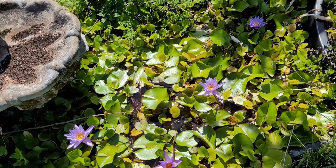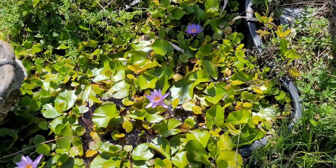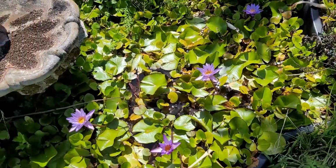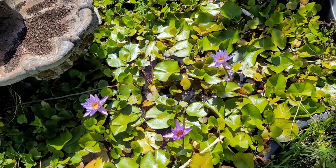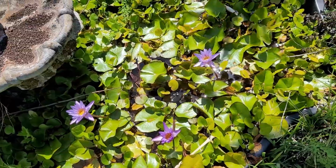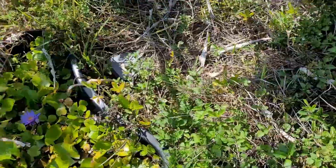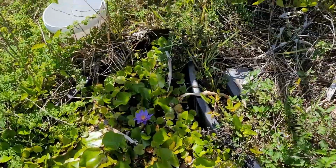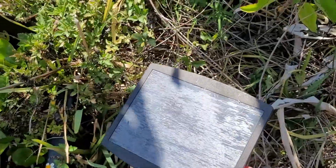Finally, my pond actually has too many plants in it. I'm going to need to thin these lilies out. So what I'll probably do is use some of these leaves in my compost. And obviously I need to clean up the weeds up around here as well. And it looks like my bubbler has had it.